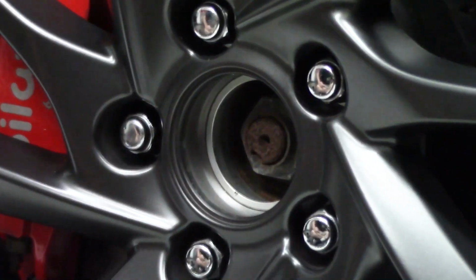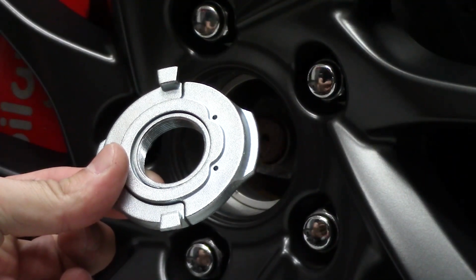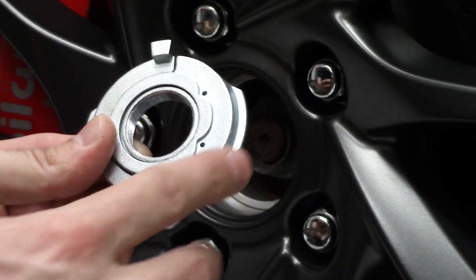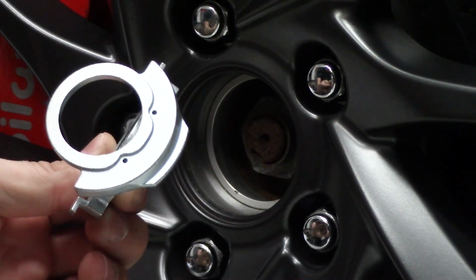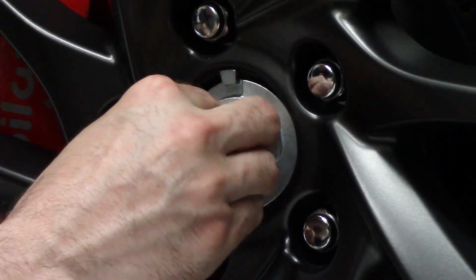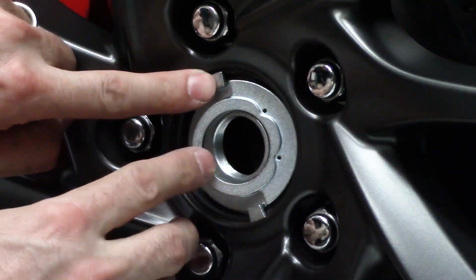Once all the caps are out, the first piece of the locking system gets installed. The threaded backing ring folds in half to get it into the rim and braces itself on the inside lip using these metal ears. Once it's in, make sure one of these tabs is lined up with one of the wheel nuts.